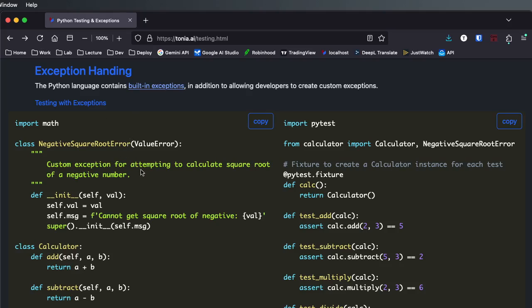So specifically, the exceptions will be thrown for the runtime errors. And in addition to built-in exceptions, Python allows developers to create custom exceptions. So we're going to look at an example of testing with both a built-in and a custom exception next.